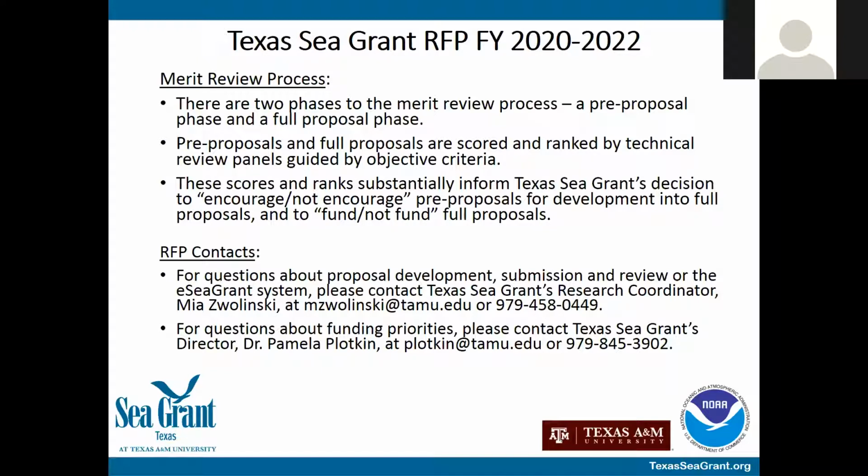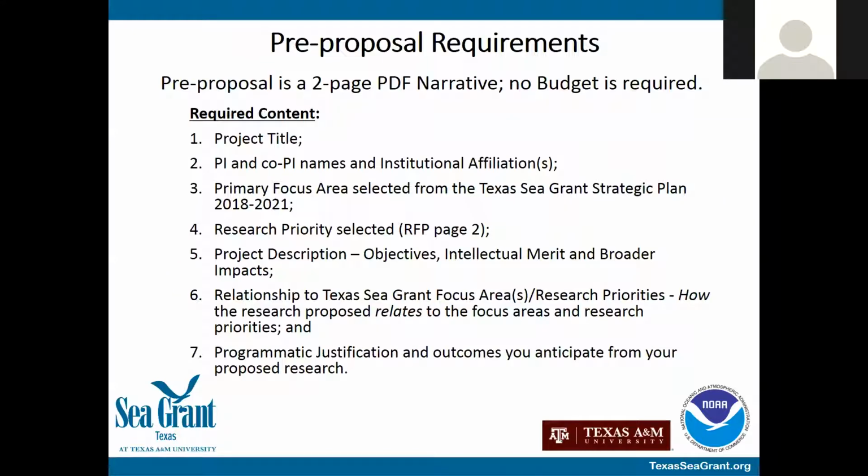So for the pre-proposal, we have specific requirements which are on page 3 of the RFP. The pre-proposal is simply a 2-page PDF narrative, I guess similar to a letter of intent, but we are requiring you to include these 7 items. The pre-proposal is simply a 2-page narrative PDF document that's uploaded to our e-Sea Grant system. No budget is required for the pre-proposal, just your narrative.